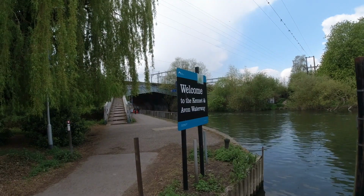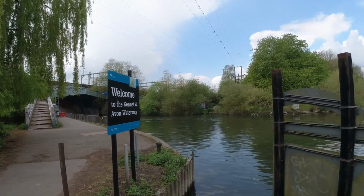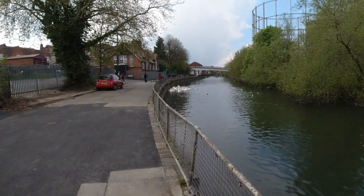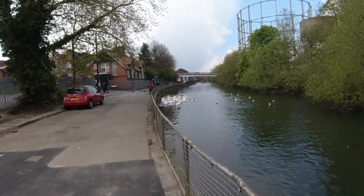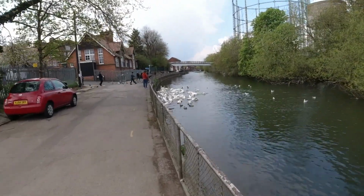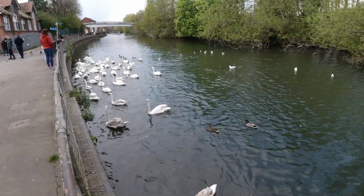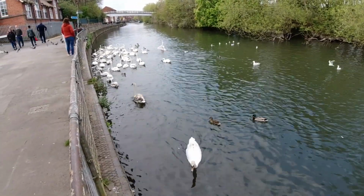Welcome to the Kennet and Avon waterway. So the Thames goes straight over here. I don't know about you, but I've never seen so many swans all together in one place, and that's obviously because some people are feeding them. But look at that. They obviously get fed pretty well here.